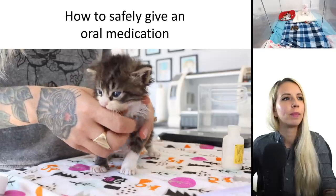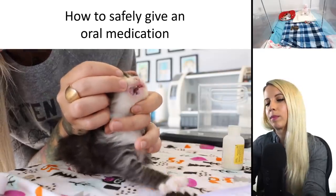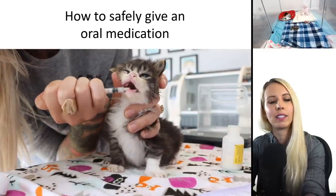So now it's time for Chris to have his medication. Now kittens and cats have a nice little gap on the side of their mouth, and it's perfect for opening up and wiggling a little syringe in there.